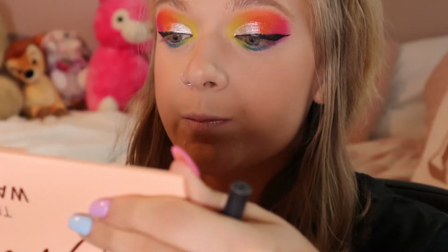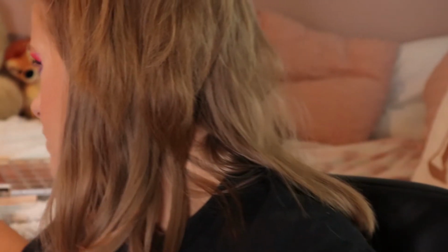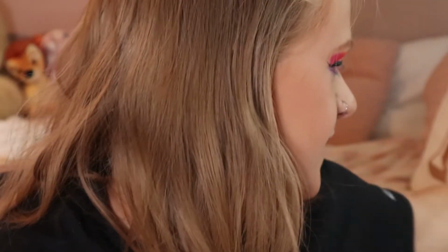Looking at this eye look, I definitely think that I want a little bit of sparkles on there, because first of all, I'm extra. Second of all, I'm extra. But I also just think it's gonna make it look better.